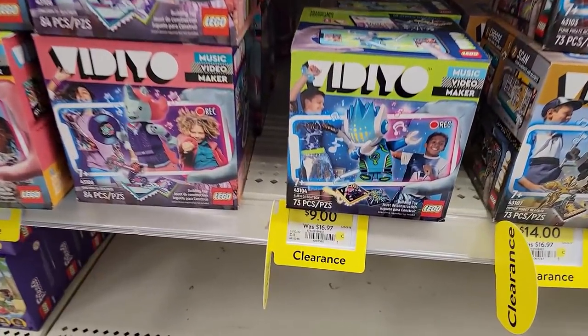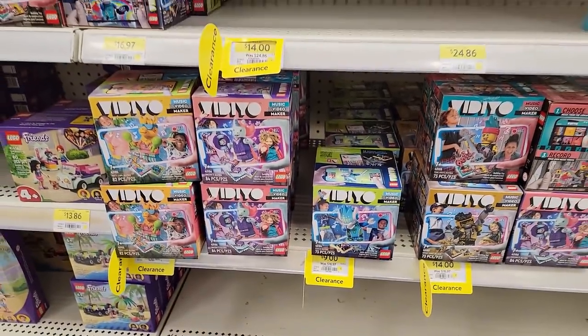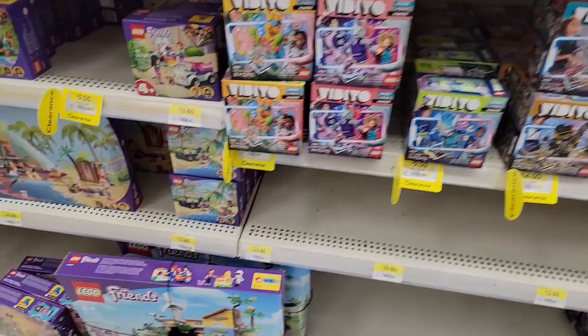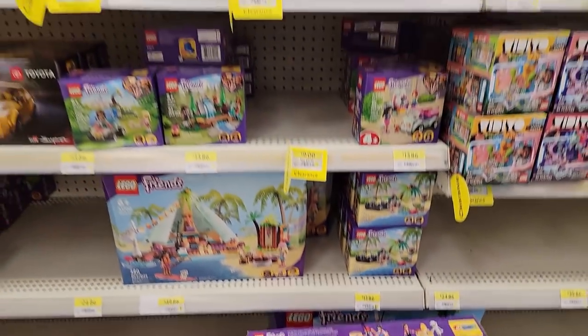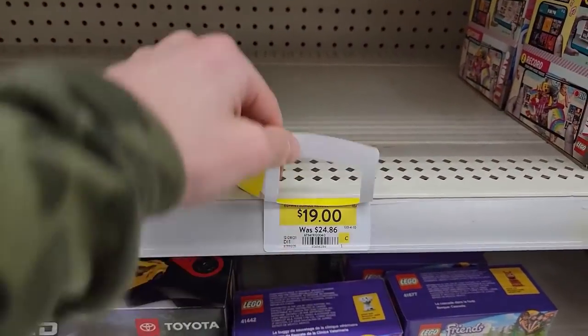Not a bad price, though. It was $16.97. And now it's $9, but Vidiyo, I think, is done, right? Like, they're not making any more Vidiyo sets, I don't think. We got some new Friends stuff here, the treehouse. Some more stuff that was on sale. What was that for $19?